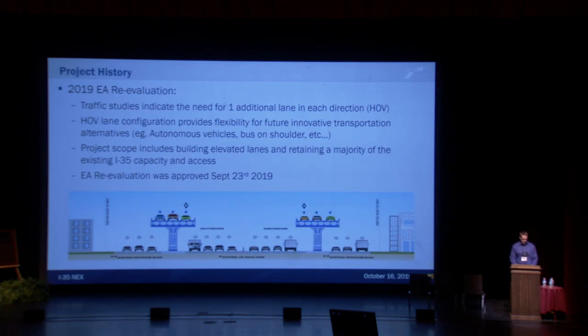Fast forward to now, there was a reevaluation that was completed just recently. So updated traffic studies basically showed the need for an additional elevated lane in each direction. That additional elevated lane is an HOV. So the elevated lanes consist of 1 HOV and 2 general purpose lanes in each direction.